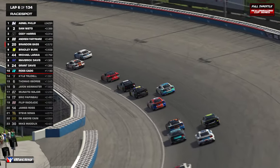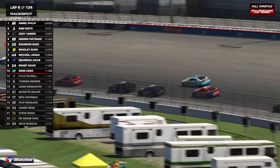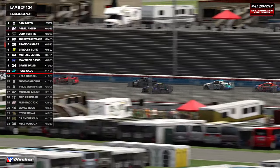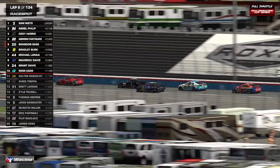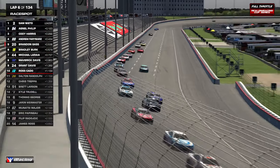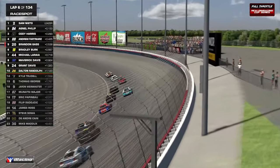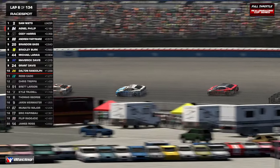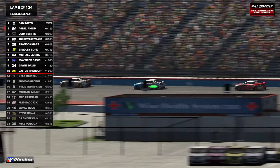So some struggles from him, but up front, Nieto's gonna look to the inside again. Couldn't make it stick two laps ago. Can he do it this time? Down the back straightaway, he does. New race leader at lap number six. How about Sam Nieto taking it away from the defending series champion?